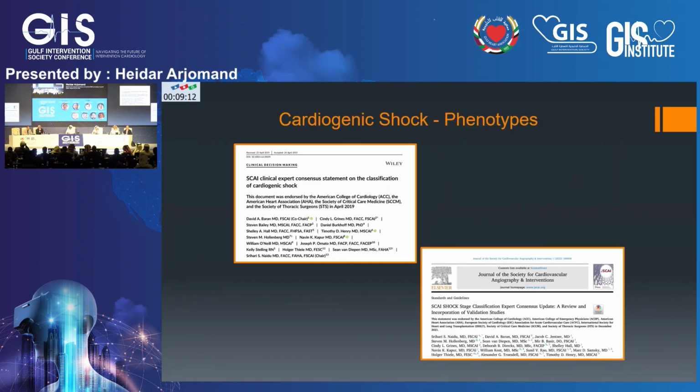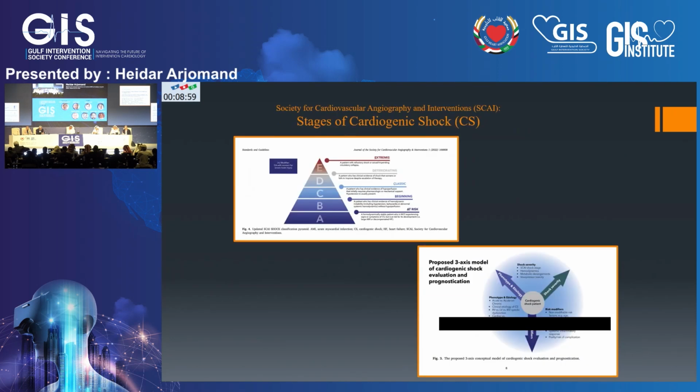I think the best reference would be the cardiogenic shock classification expert consensus statement from SCAI, which was published and then revamped 2 years later. And as you know, cardiogenic shock is classified from A to E, where A is the patients who are at risk, and E, those who are in extremis. Probably most of the patients that we see are in the B and C categories, and quite often some of those deteriorate to the point of having worse outcomes if we do not do the right intervention at the right time.